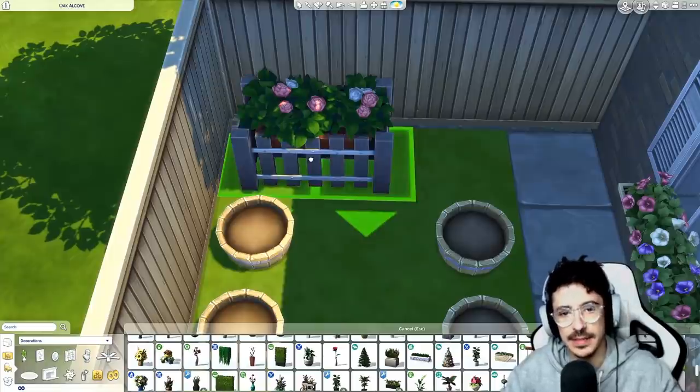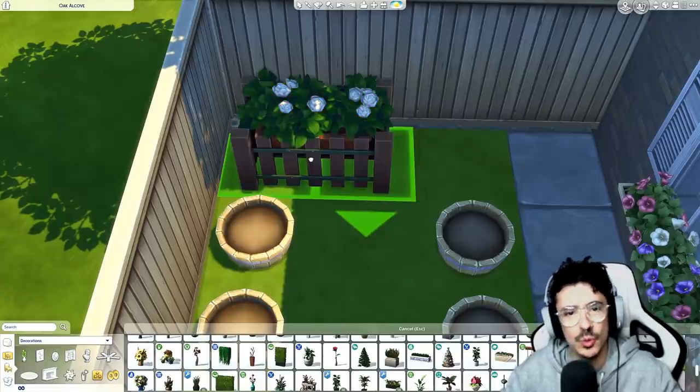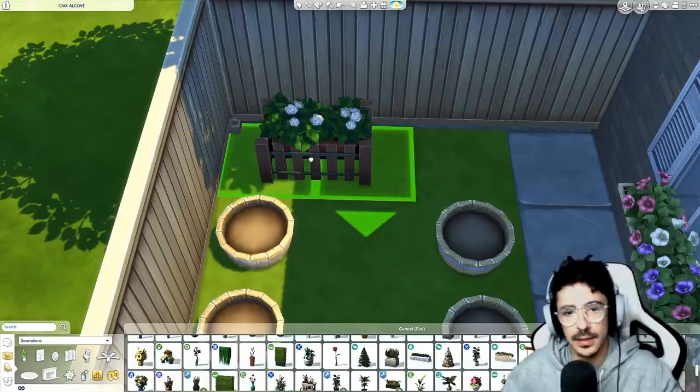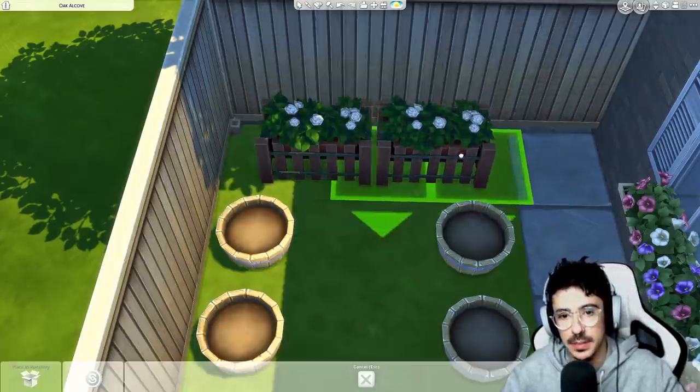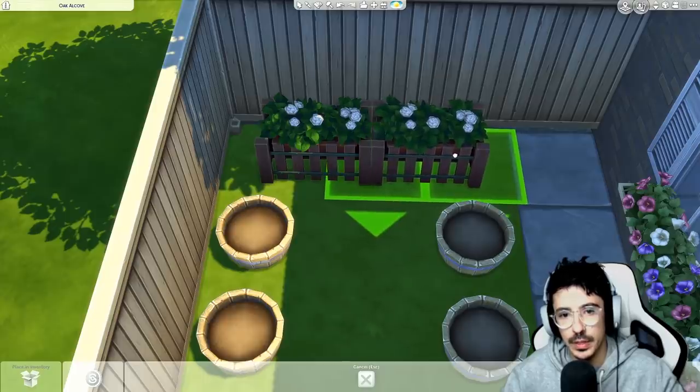Yeah. I said this in one of my other videos, but I wish we had more of this kind of thing. Like these wooden planters. I'd like to see some more. Please, Sims team. Thank you. Thank you very much.